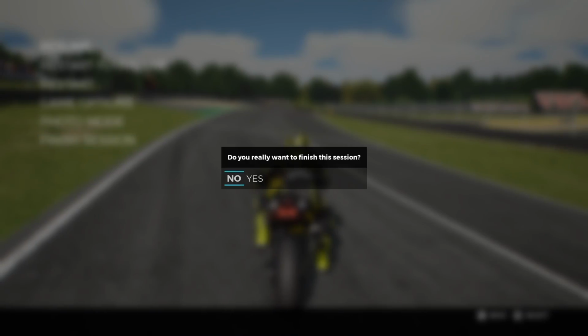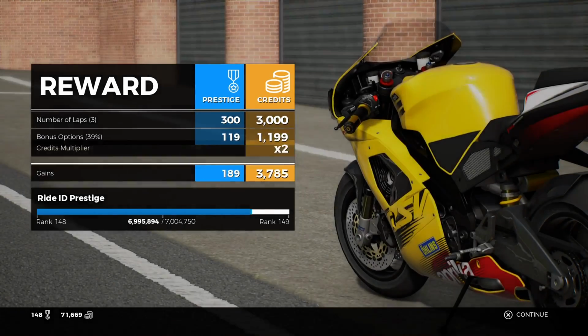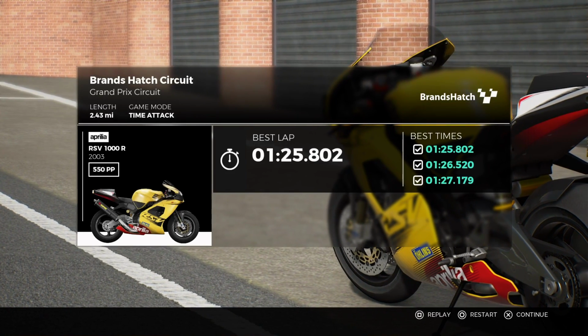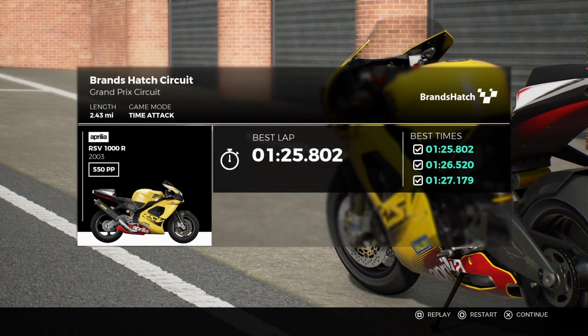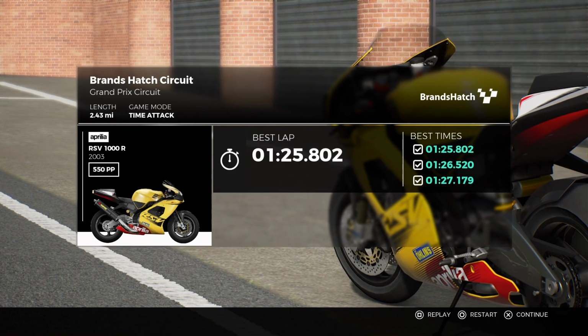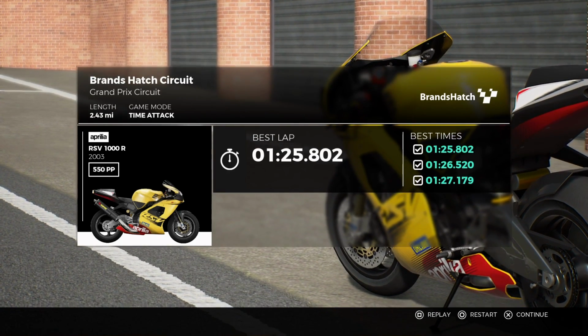I'll tell you what, I think that is going to be quite a hard time for the Honda to beat. But this is where we find out what they are like on these sort of challenges. Is the Honda going to be slower? Is it going to be better in the corners? Is it going to be better on the brakes? Well, we're just about to find out. So let's jump on the Honda and let's find out.